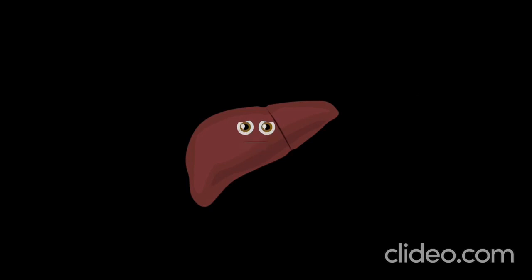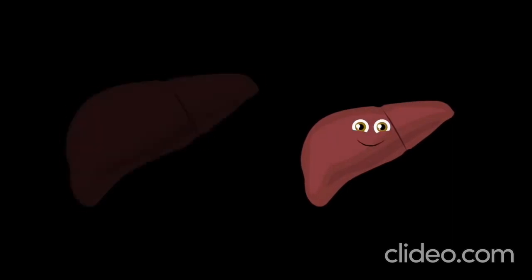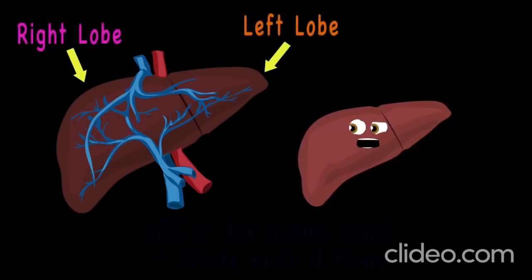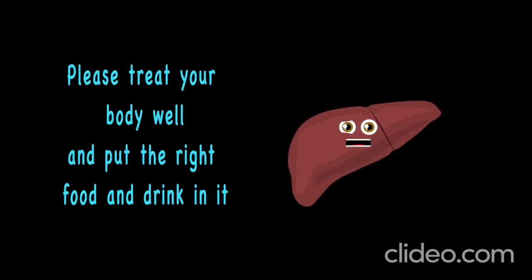Another impressive job in which the liver has to do. It filters toxins from your blood and shoots them out with pee and poo. The network of blood vessels within the right and left lobes can store 10% of the body's blood. It filters well, it flows. 3 pints of blood is filtered through your liver every minute. So please treat your body well and put the right food and drink in it.